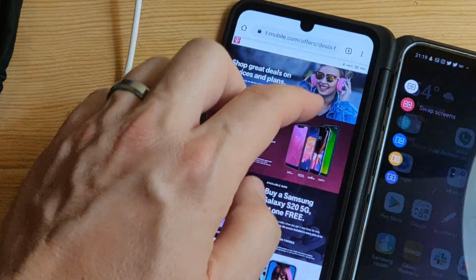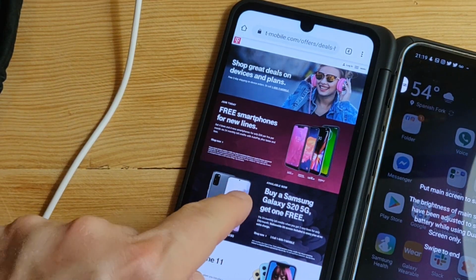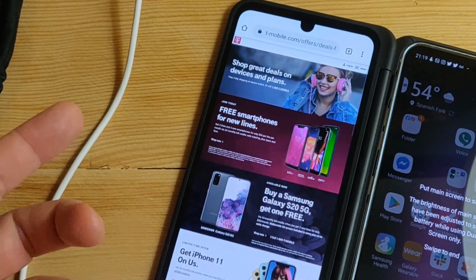Now you can do this where you put the main screen to sleep and then just this one stays on and you're just browsing like this, like so on, which I think is pretty cool.